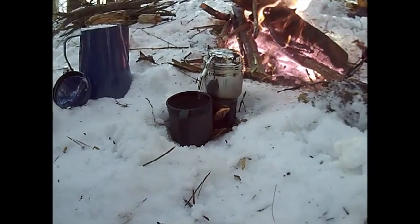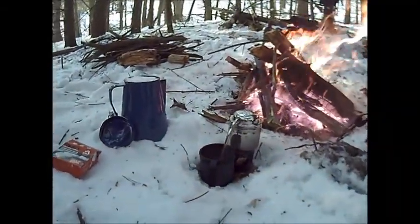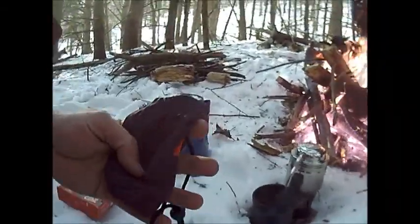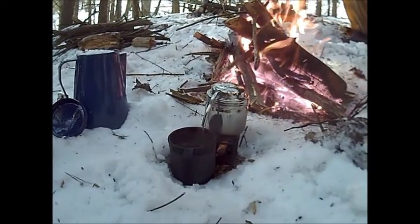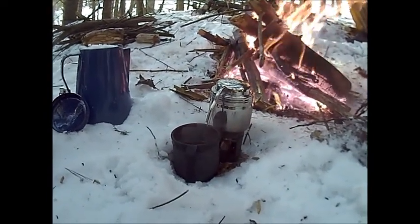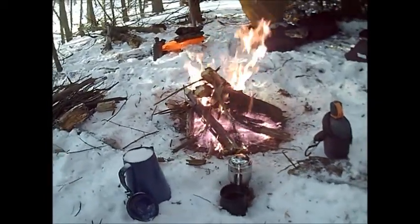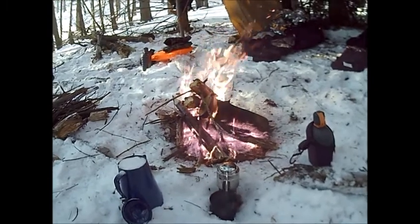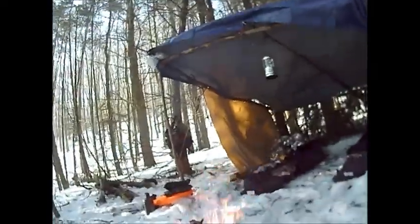The stand that you see it standing on actually fits inside it, and the entire unit stores in this bag right here. So it's a perfect backpack size item for someone going by themselves up in the woods, or if everyone has one, or like I said, if everyone's patient. So we just wanted to show you how that Esbit coffee maker worked. It is a pretty cool little item, and we will check back in a little while.